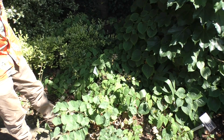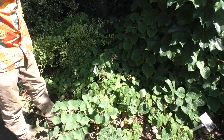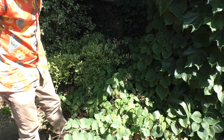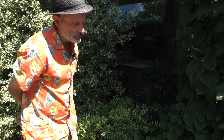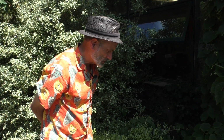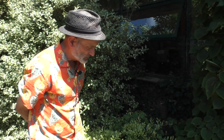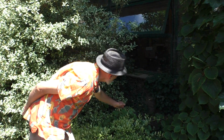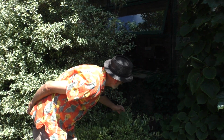I suspect some of the tougher epimediums might tolerate sun just because their nature is so resilient. But they probably wouldn't look very pretty in sun. They definitely prefer shade. My goodness, and some of this has grown up through this shrub and gotten fairly tall.